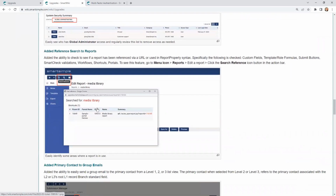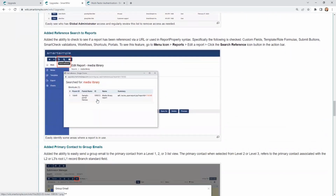Moving on. Reports. We now have the search reference on reports. So this was always on custom fields, but we've extended it now to reports. And what this really is, sometimes maybe I'm going to go modify a report and I'm not sure where it's in use. You know, is anyone using this? Is it still valid? You know, if I make a change, is that going to affect anything?